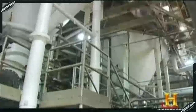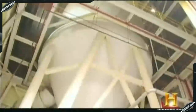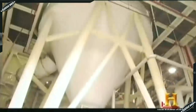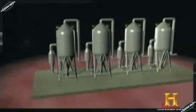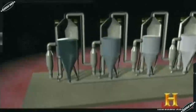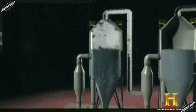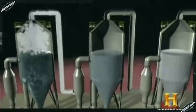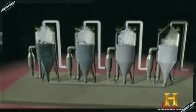The vacuum pans operate like a pressure cooker, only in reverse. The lower atmospheric pressure in the vacuum allows water to boil at a lower temperature. Water normally boils at 212 degrees Fahrenheit. But these pans can do the trick as low as 100 degrees Fahrenheit. Steam from a boiler heats the first pan, boiling the brine at 225 degrees. That steam then travels to the second pan, where the brine boils at only 180 degrees. By the fourth and final pan, the brine boils at only 105 degrees.